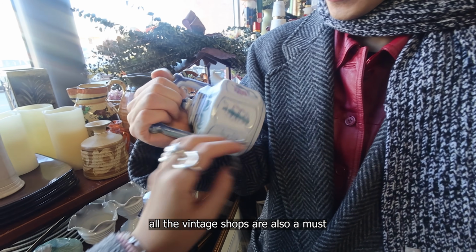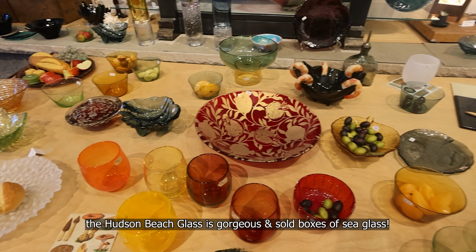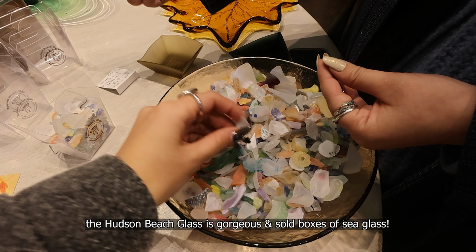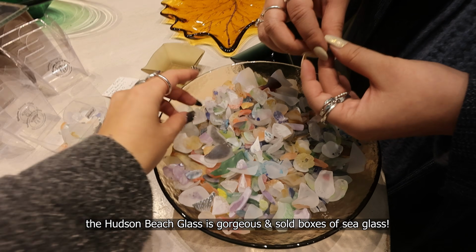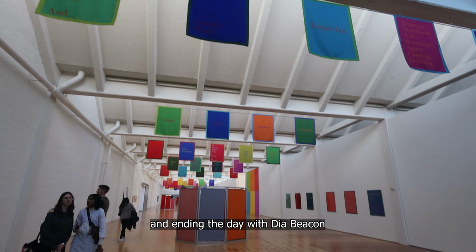It's so cute though. I just don't have any use for it or I would get it. How much are they? 10 to fill a box. Wait, that's not bad at all. You want to share a box? I have no use for these.